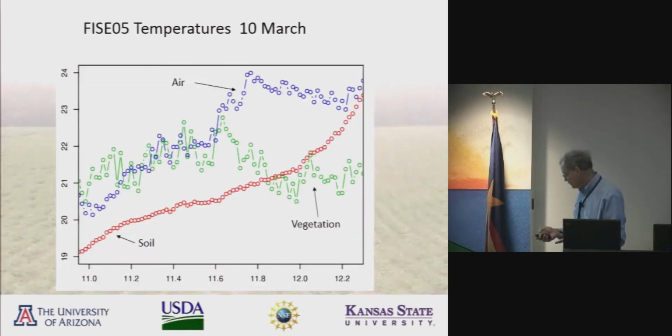And this is a closer look at the temperature variations within an hour. See, this is a scale between 19 and 24 Celsius. Quite a wide range in temperatures. The soil temperature is well behaved, and this has nothing to do with your phenotypic assessment. This is the vegetation. This is a signal that you're interested in. You can see that there's noise here in the order of 1 Celsius.